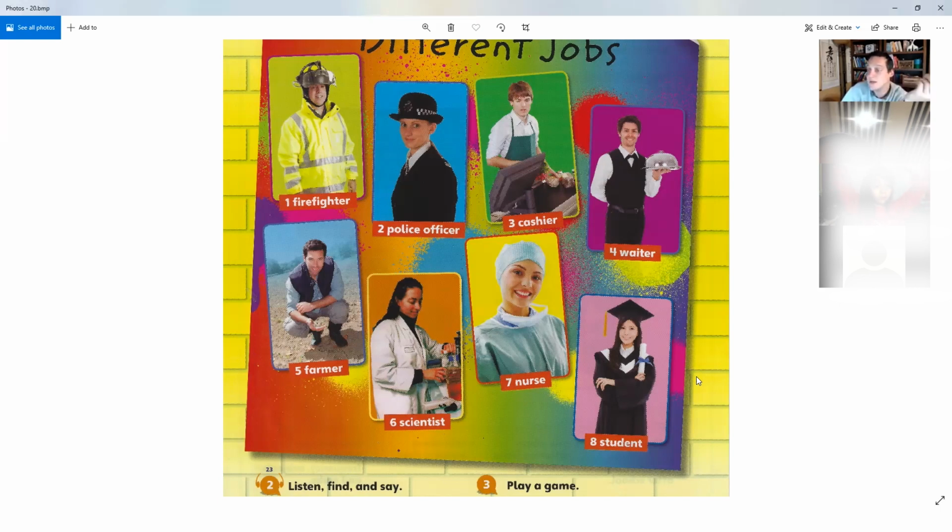So let's go over these. Read them again for me. Number 1, Hugo. What's number 1? Firefighter. Number 2, Lisa. Police officer. Number 3, Nick. Number 3, what? Cashier. Cashier, yeah. Number 4, Hugo. Waiter. And number 5, Lisa. Farmer. Good. Nick, number 6.